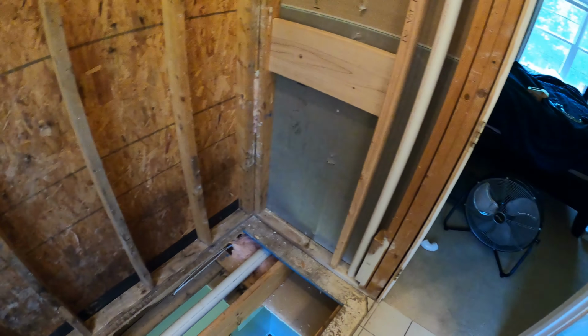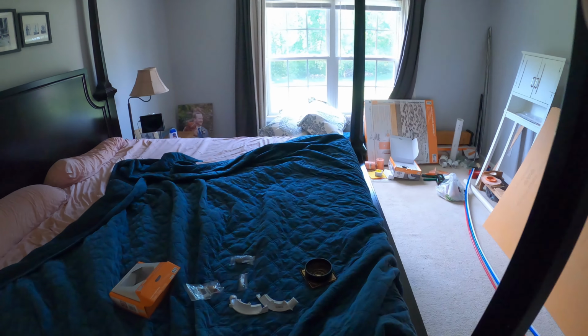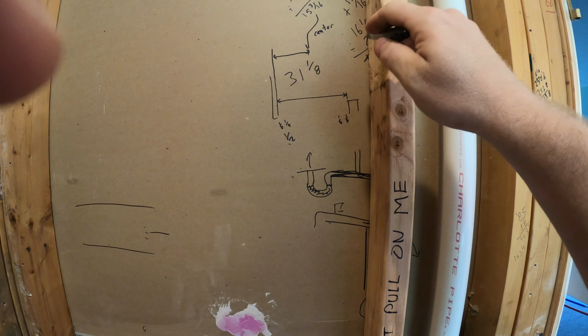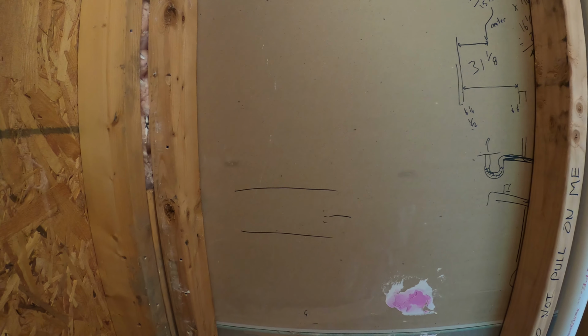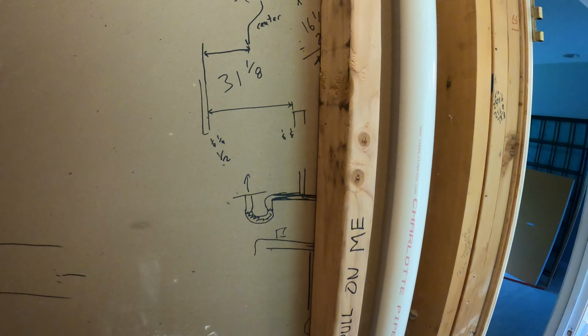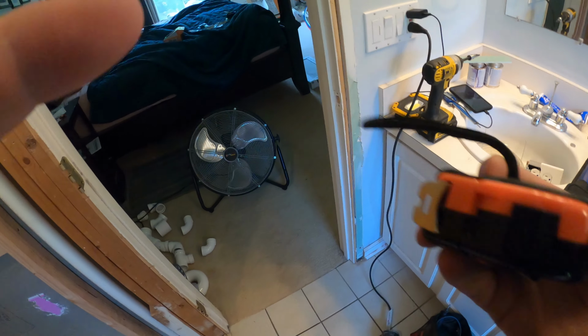I think I can get the water done today. That way we don't have to shut it off anymore. We'll see. So here's a pretty good benefit of making these recordings: I covered up that 16 1/8, right? That's where the center of the valve needs to be from this stud, 16 1/8 in, and I couldn't remember what was under there. So yay, we did something.